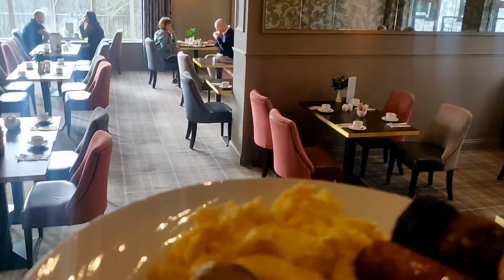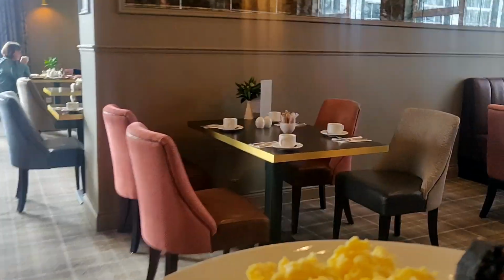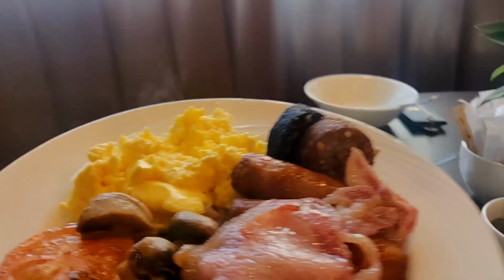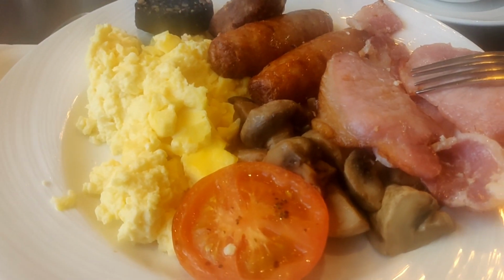So just make sure that the breakfast is included with your stay. Even if it costs an extra €10, make sure that you get it, because you can really stock up in the morning and not eat till the evening, because as you can see, the breakfast is pretty big.